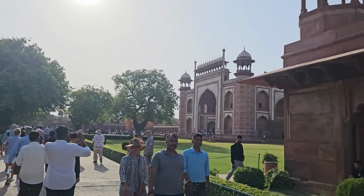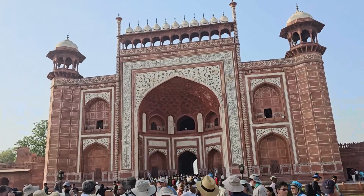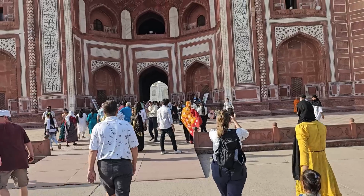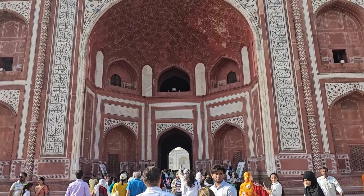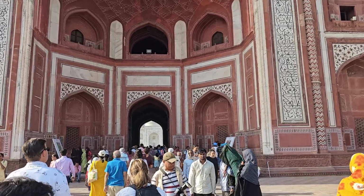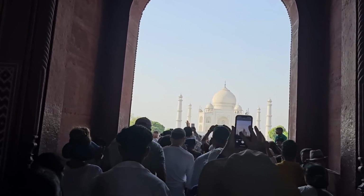And the guides then took us to the front where the main archway is. They spent some time describing the Taj and telling us about it, and then brought us in. And then at that point, about 5 o'clock, they finally said, okay, you can go on your own and explore the Taj, which we did. And it was beautiful.